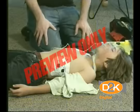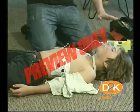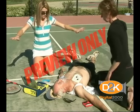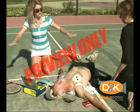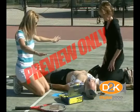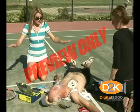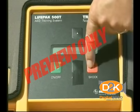Stay clear of the patient while the AED analyzes their rhythm, which will take about 5 to 15 seconds. The AED will tell you if shock is indicated. If a shock is indicated, the machine will advise you to stand clear. Look to make sure everyone is clear of the patient and say, "All clear," then press the flashing button.